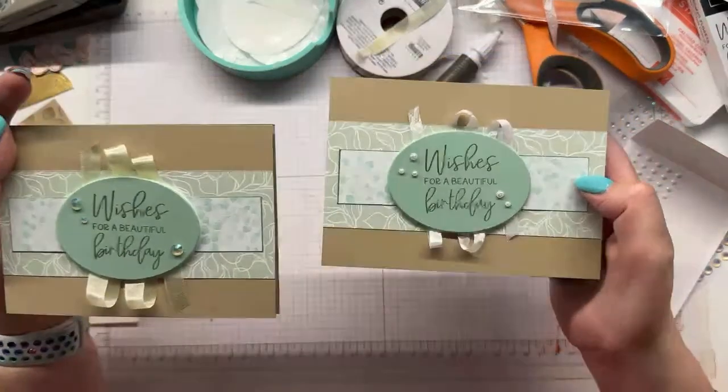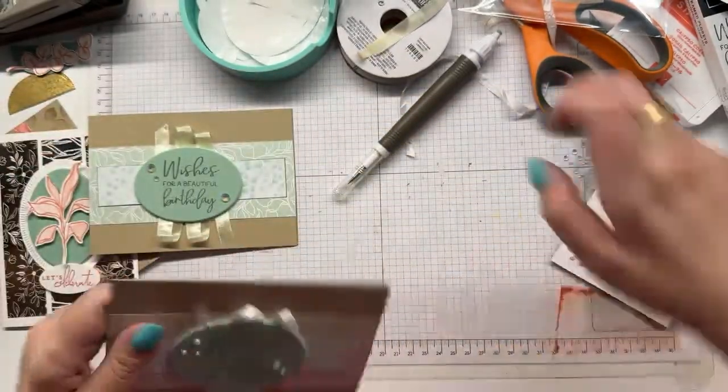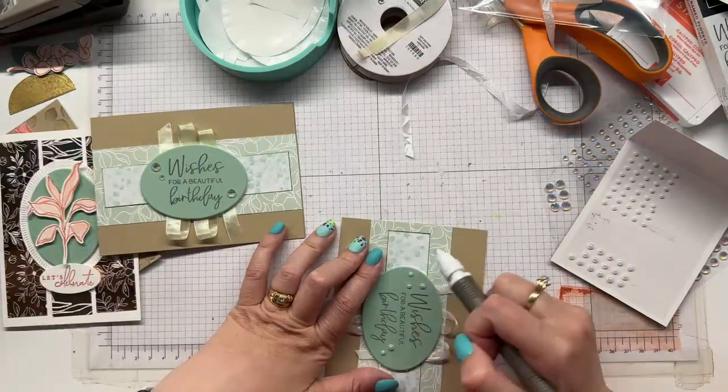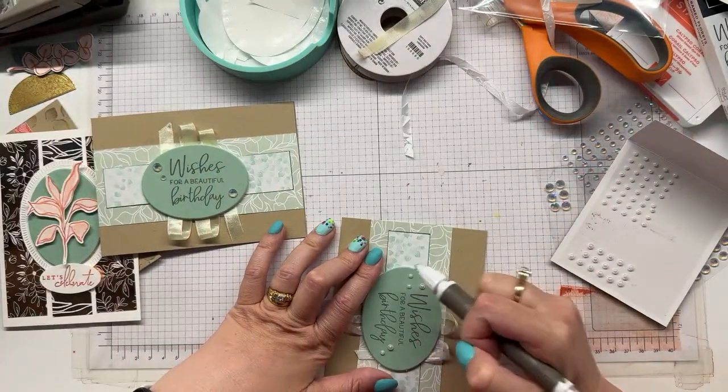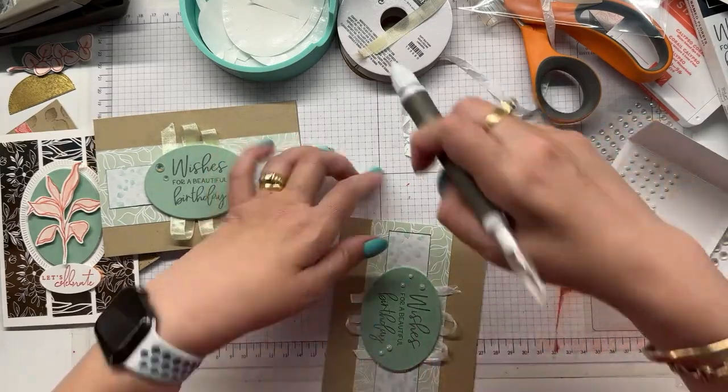So same card, different ribbon, different embellishment. Actually, I need to move one of these embellishments. It's annoying me. That one's not going to be the one that moves. This is going to be the one that moves.